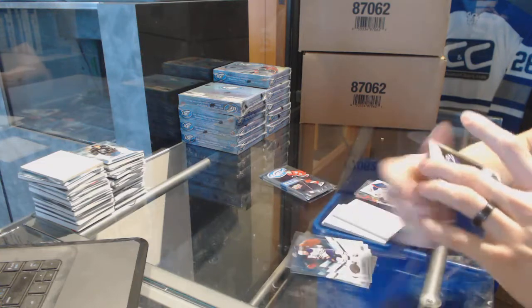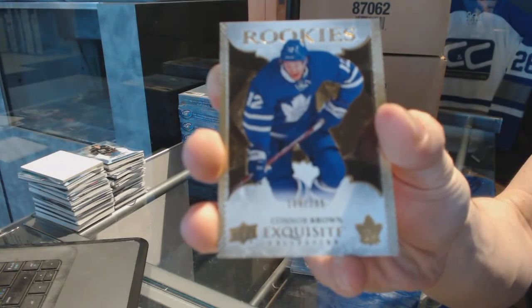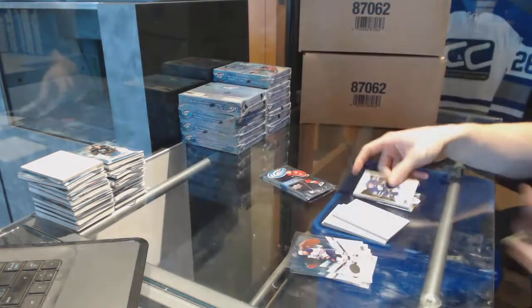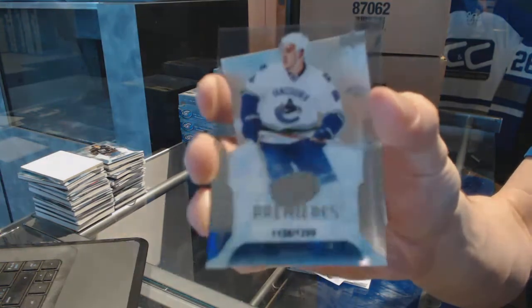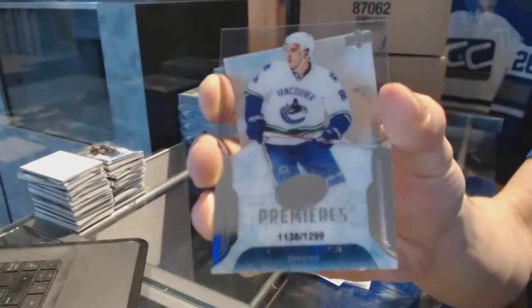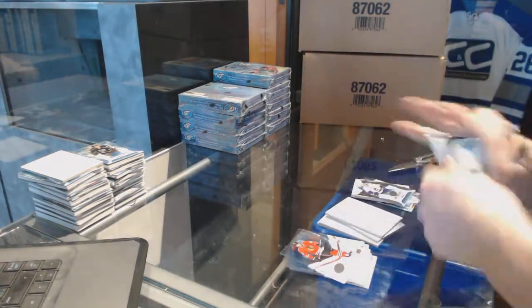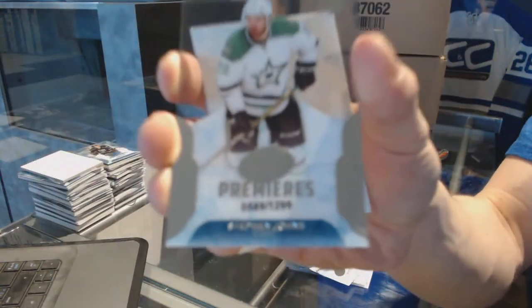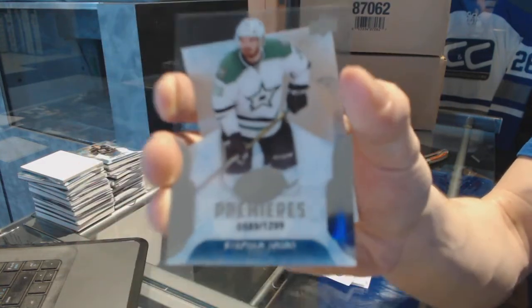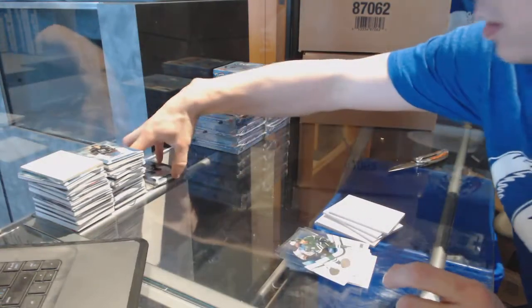We've got an Exquisite rookie, number 299 for the Toronto Maple Leafs, Connor Brown. Exquisite rookie at 299 for the Leafs. We've got an Ice Premier's rookie, number to 1299 for the Vancouver Canucks, Nikita Tryamkin. And an Ice Premier's rookie, number to 1299 for the Dallas Stars, Stephen Johns. Stephen Johns, 1299 for the Stars.